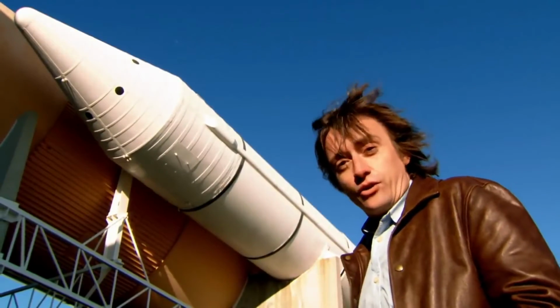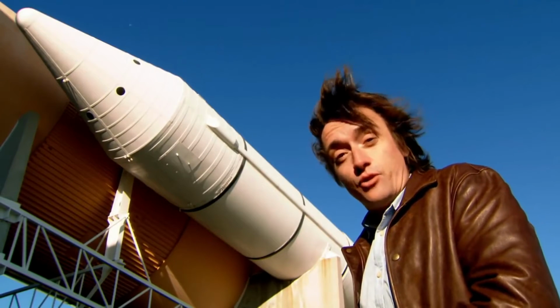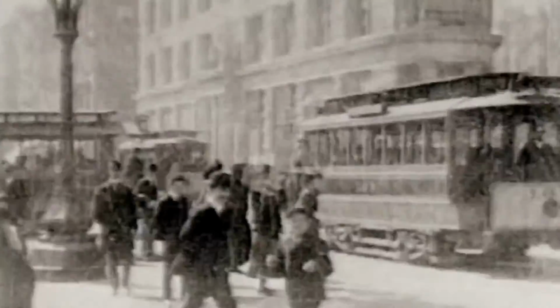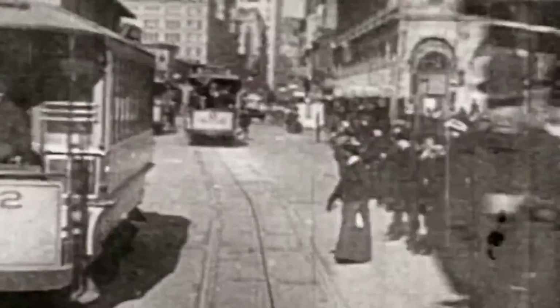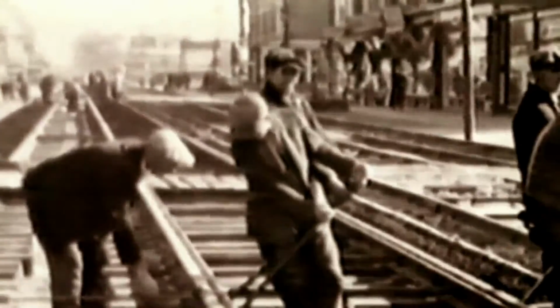When the fuel is lit, all those elements produce about 1,300 tons of thrust, about the same as 17,000 Formula One car engines. To get that amount of power, the fuel has to burn at incredible temperatures. The secret ingredient takes us back to tram tracks. In the 19th century, tram tracks were just bolted next to one another, and the gaps between them made for a bumpy ride.